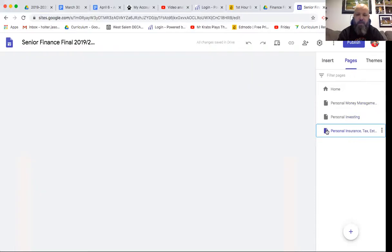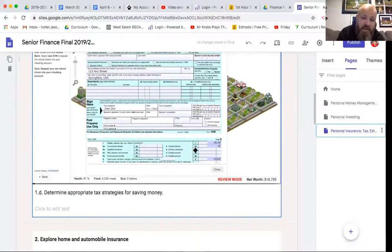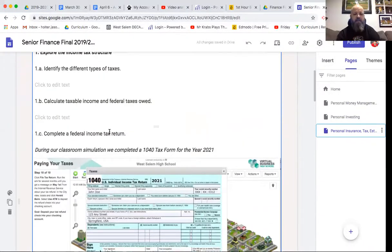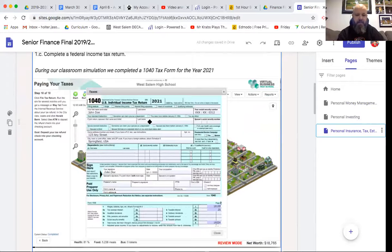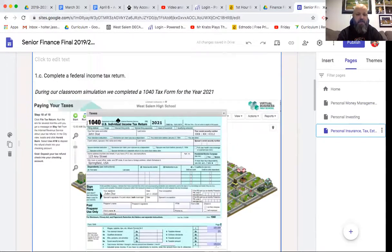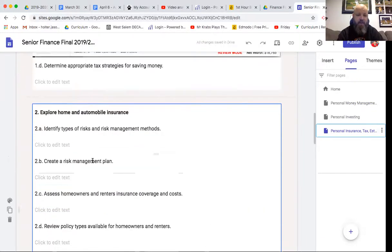And then the final one is just personal insurance, tax, and estate planning. We didn't get to a lot of the estate planning. This is another example that I gave you guys as far as completing a federal tax return. This is virtual business. We did this in class. So instead of just talking about it, post a picture of it.